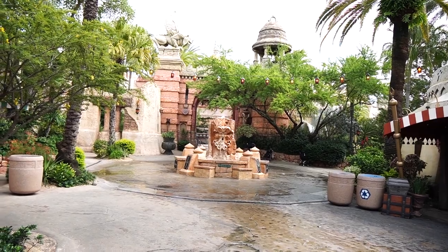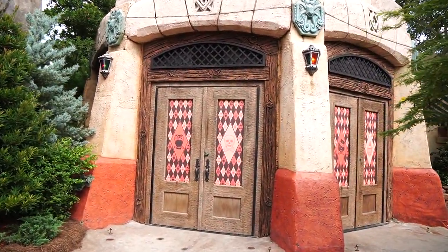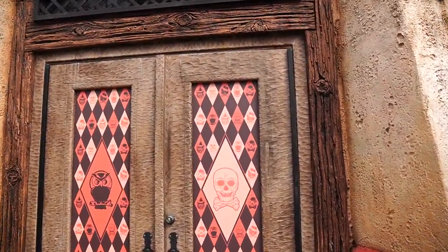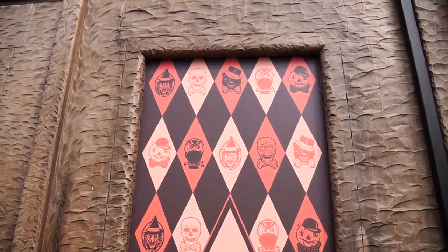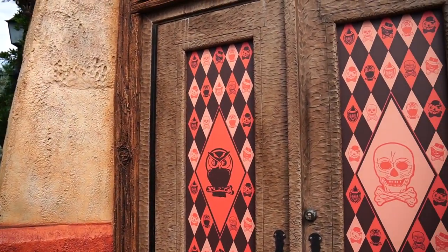As we were walking past the magical fountain here in the Lost Continent, we saw this. It kind of looks like silver shamrock type stuff or Halloween-y type things. Do you think that, because this is a big year, the 30th anniversary of Horror Nights, they're going to do both parks? No. So what is this? I don't know, probably just a Halloween shop.